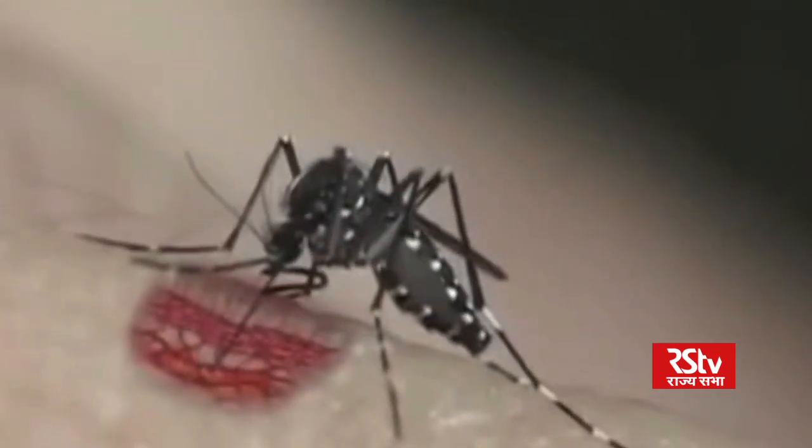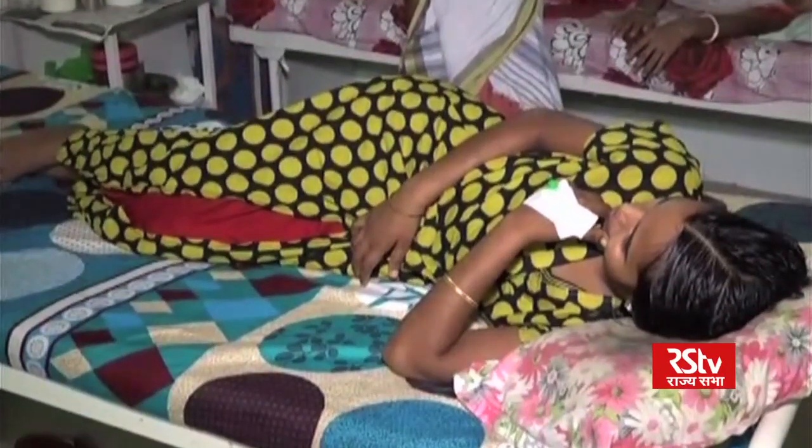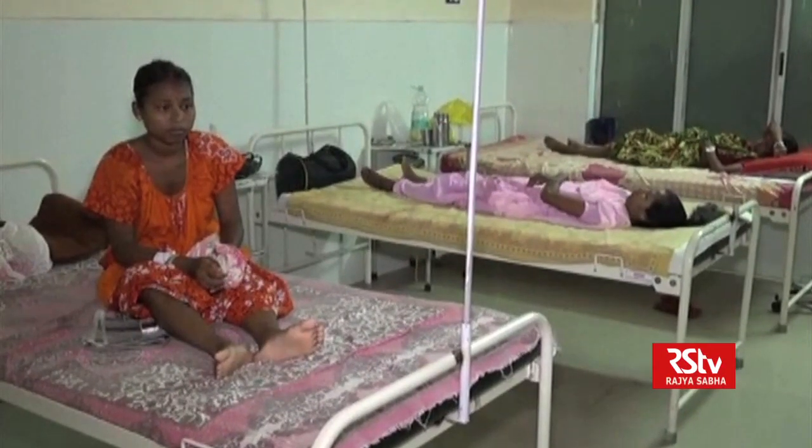Chikungunya can be easily prevented. Let us all work towards a healthier, happier world.